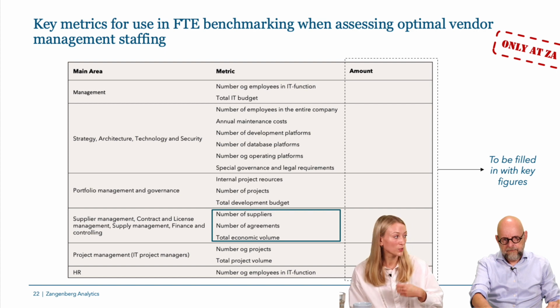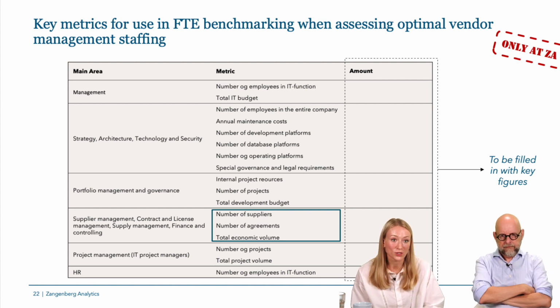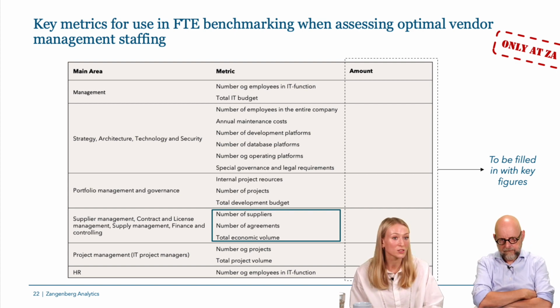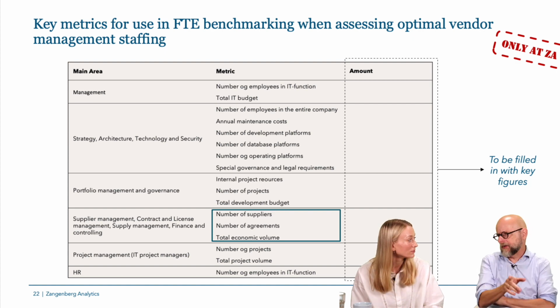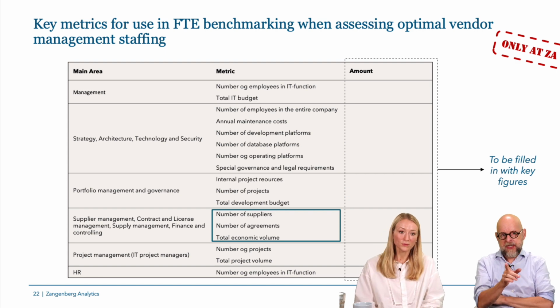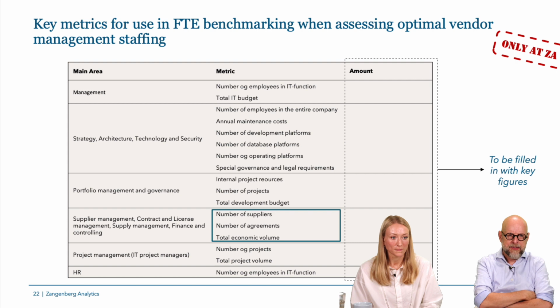So when we go out to our clients, we use these key metrics when we benchmark your FTEs. There's actually one missing, and that is whether you are a public sector entity or a private sector entity. Because if you are public, there are tender requirements. If you have requirements for RFPs, then that will drive it even further up.